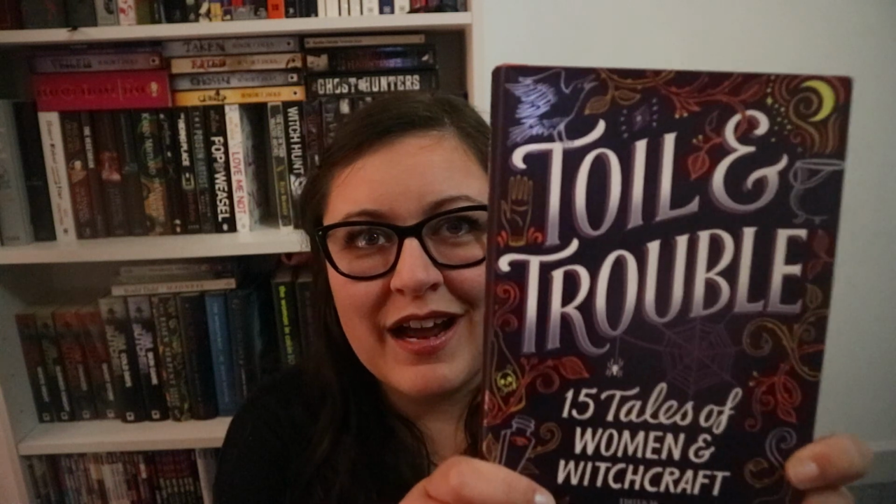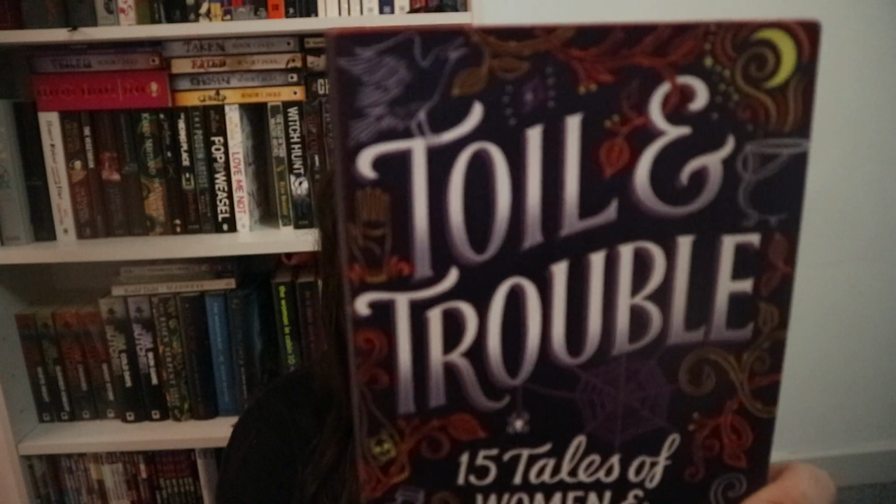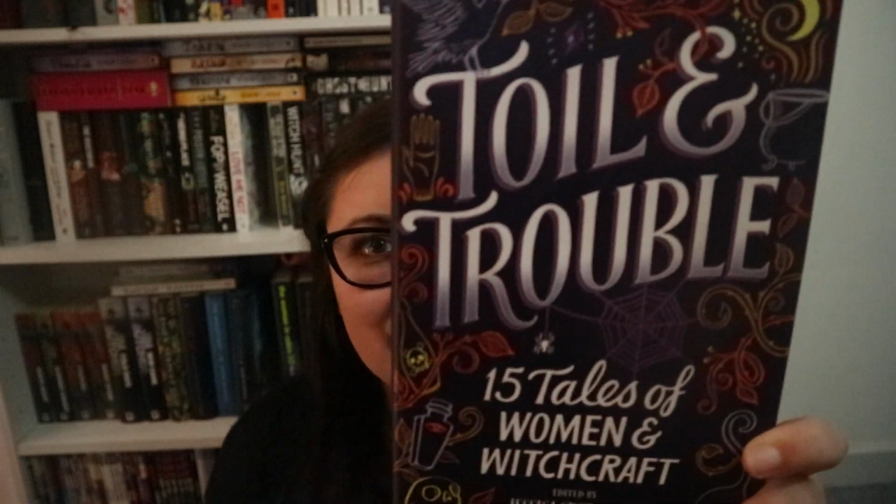Then I'm going to get onto the books that were presents, and these are fairly new releases, some of them new, and some of them ones that I've been wanting for a little while. First off I have Toil and Trouble. This was released a little while ago because I remember seeing it all over BookTube and Instagram, and I think it's such a beautiful looking book. It's purple, which is my favourite colour, and it has all these lovely images around it.